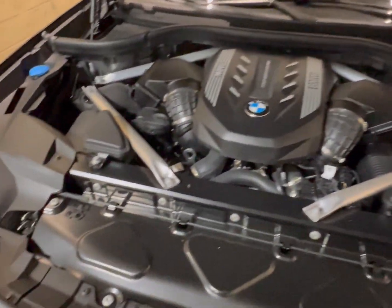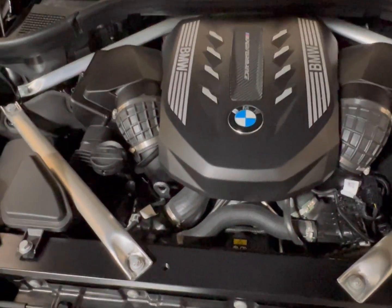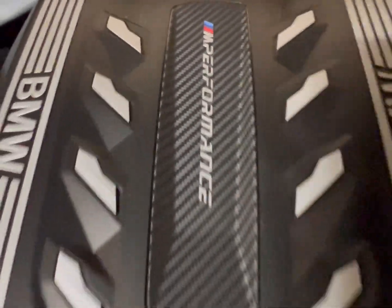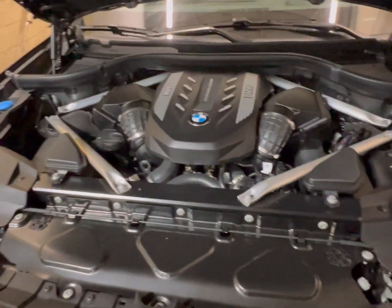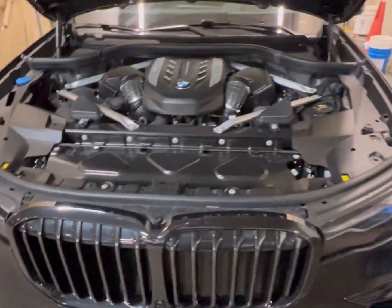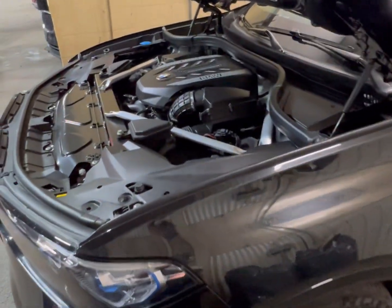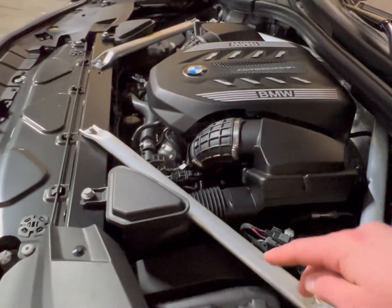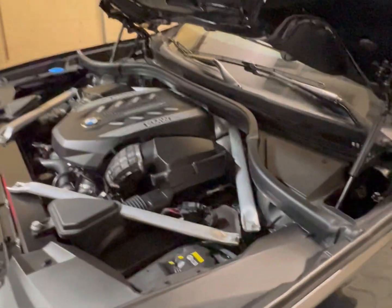This is where the bread and butter is. 4.4 V8, tons of power and performance. The same engine that's in the BMW M5. The thing is crazy. M5 Competition, same thing. Twin turbocharged. This is where you get unmatched luxury with unmatched performance. You have quad rails here for sturdiness. It's tower to tower, holds them together so that when you're driving, you don't have flexion in the front area up here.